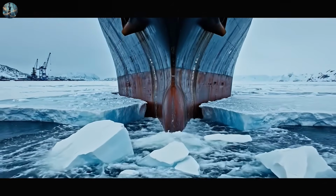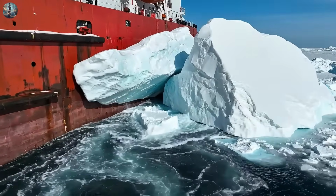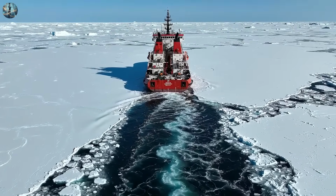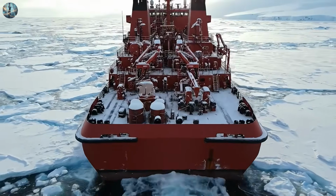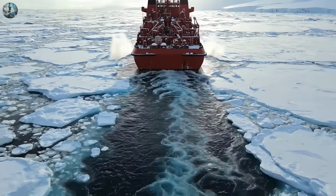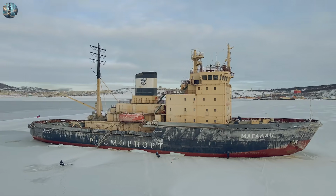This is why icebreakers look more like tools than beautiful ships. Every curve serves a goal. Climb up, break, and push the ice away. When you understand the shape, you see that icebreaking is more about mechanics than brute strength. With the right angle and the right curve, a lighter ship can still make it through. With the wrong angle, even a large ship gets stuck.